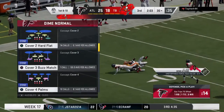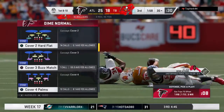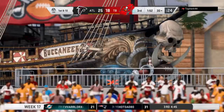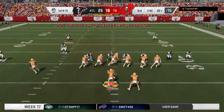And the game just keeps evolving. Big guys running those corner routes, so difficult to cover. Breeze now 14 out of 17, 82%, and it's first and 10.